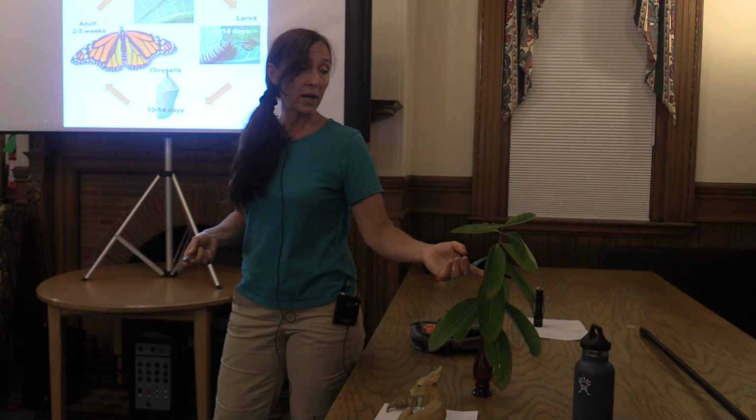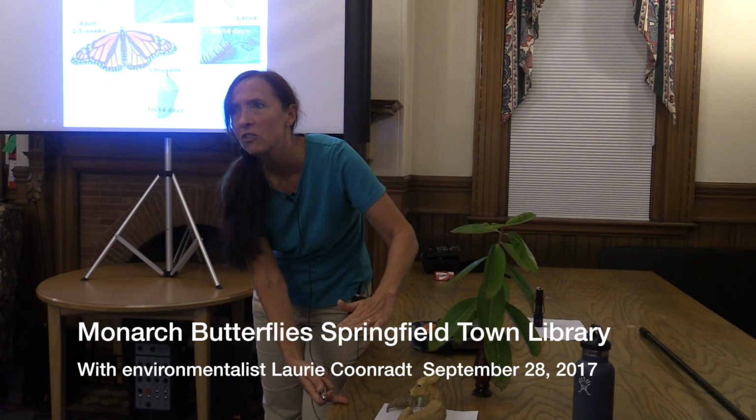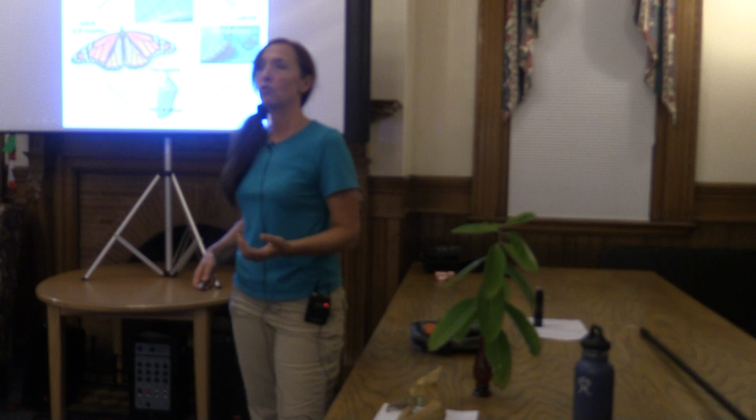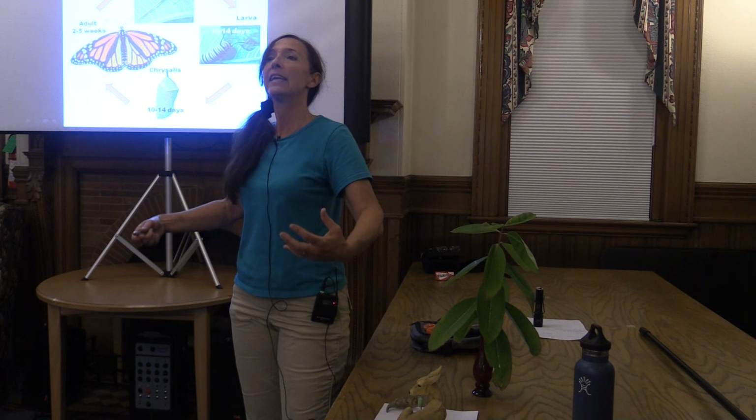And they'll also tend to lay, and I didn't know this until just recently, on young plants. So not the big old hearty milkweed. They'll lay on the ones that are only just starting out. And that's because the younger plants haven't had a chance to attract the things that can eat the monarchs. So the younger plants don't have as many predators. So they're sort of clean. It's a nice clean habitat for the babies.